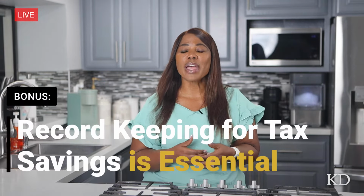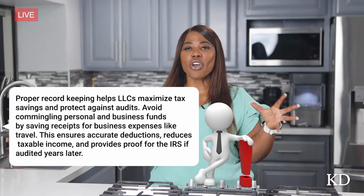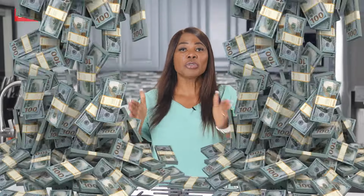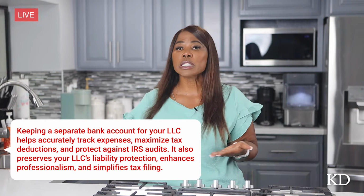Also, as an LLC owner, record keeping for tax savings is mission critical. Many of you that are starting out your LLCs are still commingling funds, meaning you're using your personal credit cards, your personal bank savings to operate your LLC. I'm going to tell you to go right now to get yourself a separate bank account. Even if that separate bank account is still in your individual name and not in the name of your business, just having that separation between your personal income and the income of your business is really a big deal in the eyes of the IRS, because immediately IRS thinks, if this person took that overt act to establish a secondary account, all the income for the LLC is going in that account, all the expenses are being written through that account, that states that you're truly trying to do business.